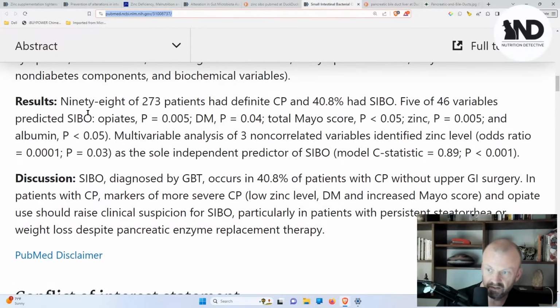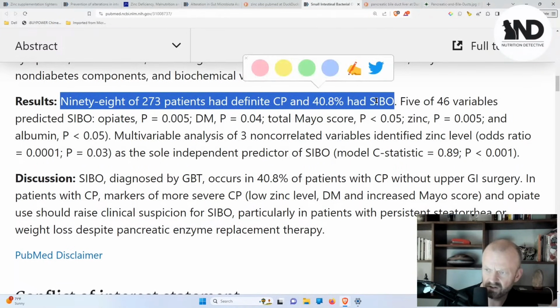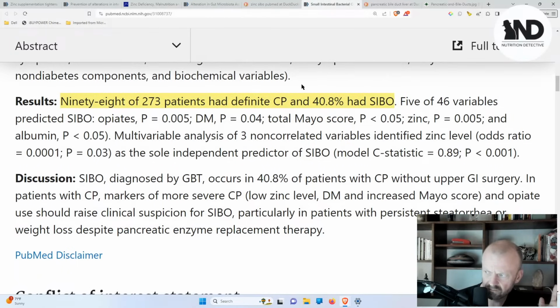So let's go into this. 98 of 273 patients had definite chronic pancreatitis and 40.8% had SIBO. Why would they give a number and then a percent? That's weird. What is 98 of 273? Maybe the numbers are too similar. 98 divided by 273 equals 35.8%. Wow, those numbers are so close. Maybe that's why they made one a number and one a percentage.